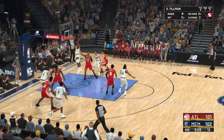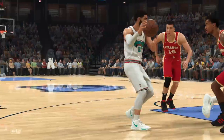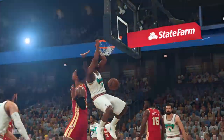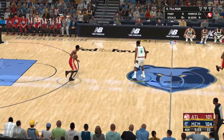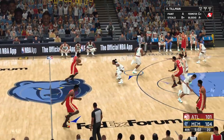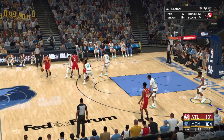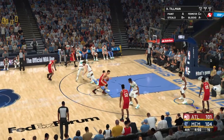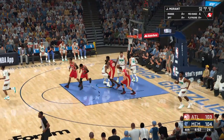To the middle. Here's Tillman. And a two-handed jam! What elevation. He's a smaller but still determined big man. And he likes mixing it up with his impressive vert. For Atlanta, they've gone 6-for-11 here in the fourth quarter. Outside Bogdanovich. Oh, and makes it with the kiss.